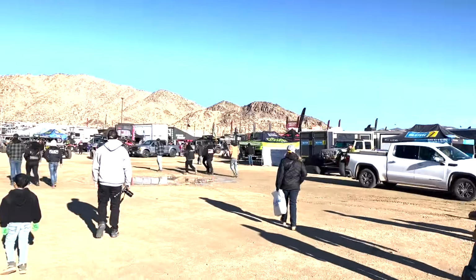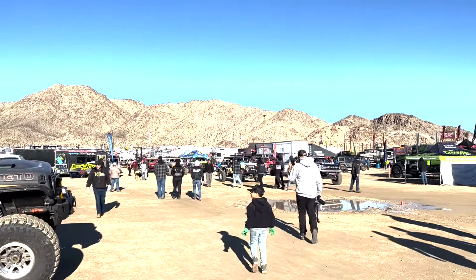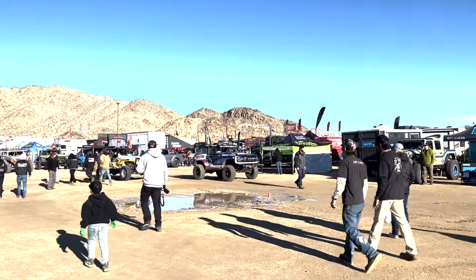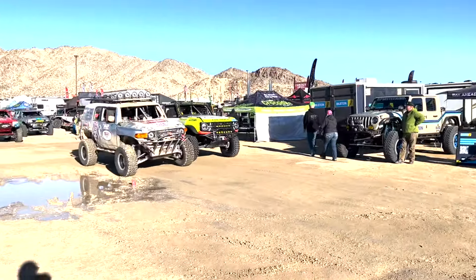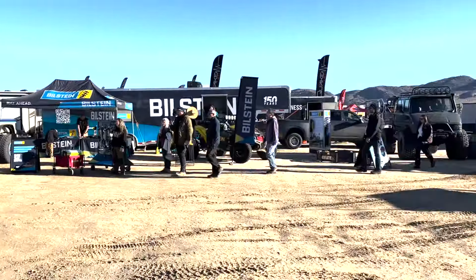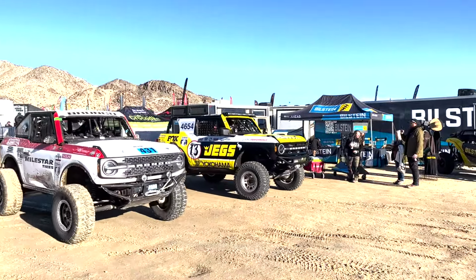We're back in Hammertown to catch some of the cars as they come through to take off the start line. Looks like we got the 4,600 Broncos coming up. These Broncos are sweet.